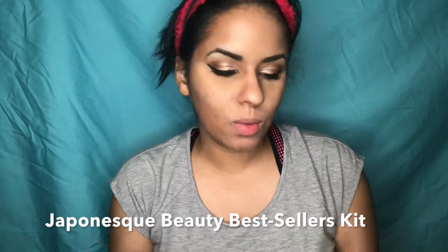The second part of our Japonesque section is the Japonesque bestsellers kit. It wasn't anything in particular I needed, but honestly, I got this for the packaging if nothing else. So this is a little set. Again, it looks just like the other Japonesque product, the green color correct crayon. So basic black and white Japonesque style packaging, of course, beautiful. Little design on the side. Back has ingredients, the whole nine, like always.